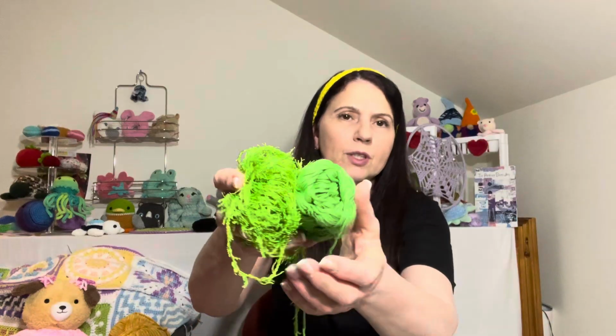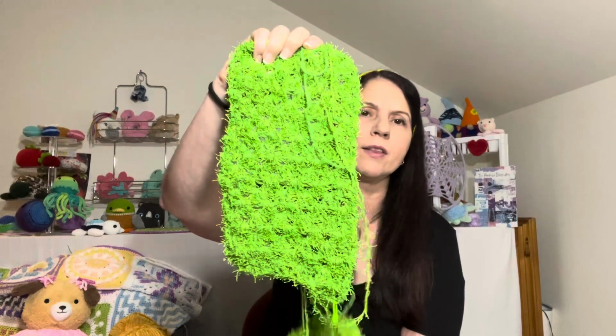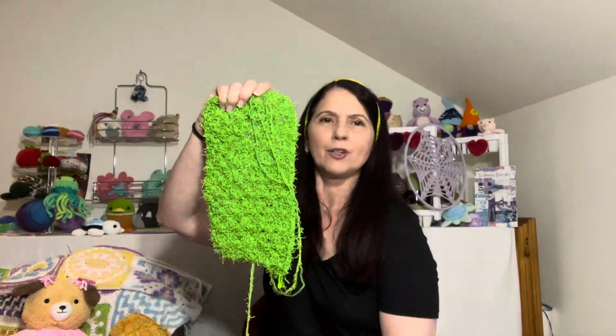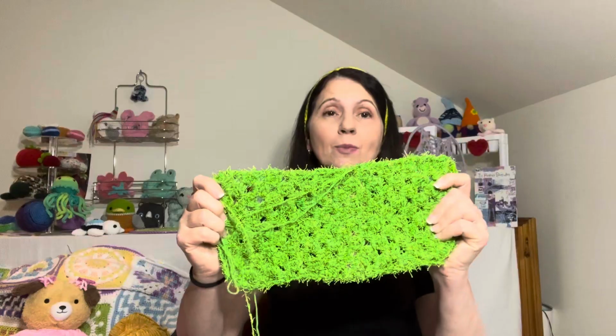Now, I'm using, here it is here, my Red Heart Scrubby yarn, which was gifted to me by my girlfriend Simone, and also some 100% cotton yarn. So this is what's left of it. This is the cotton, and there's the scrubby yarn. And let me just show you. I did make this loofah a little bit wider than the pattern calls for, so that it can cover as much surface area as it can of the skin. And I'm going to make it as long as the yarn, until the yarn runs out, and then I'll put longer handles on it if I need to.